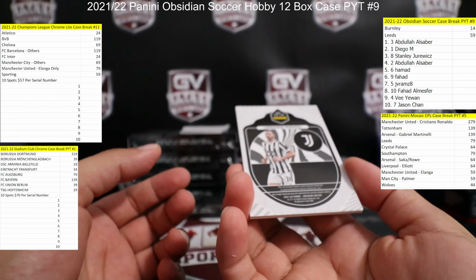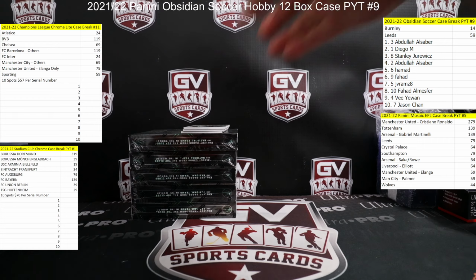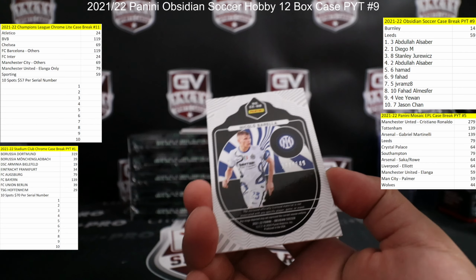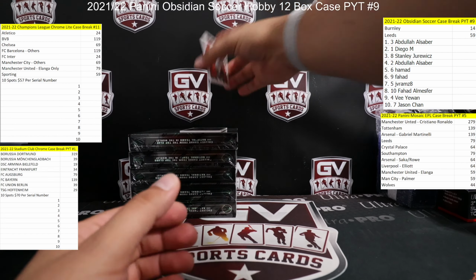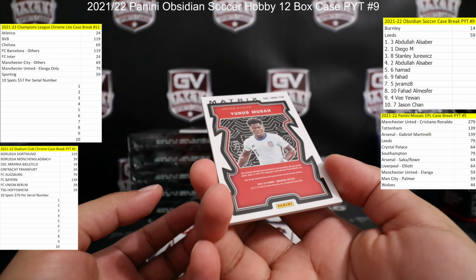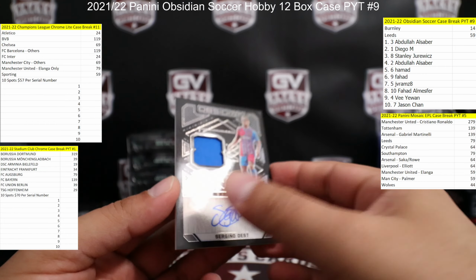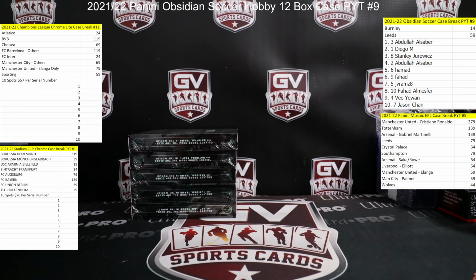Juve Bonucci, 21 of 75. That's Byung Su. For Inter, it's cut around there. Barella, 144 of 149. That's Lombardi. Next up, we got Yunus Musah, USA Men. Caleb, 52 of 149. And Sergiño Dest for Barca, 15 of 85. Sergiño Dest, that's going to Fahad.